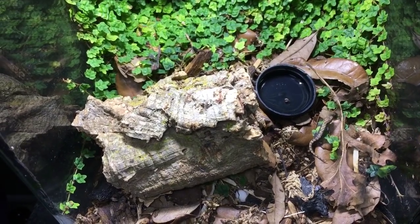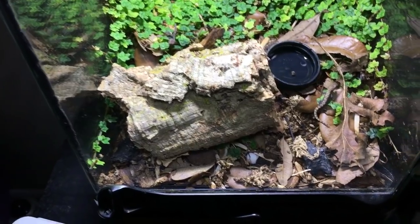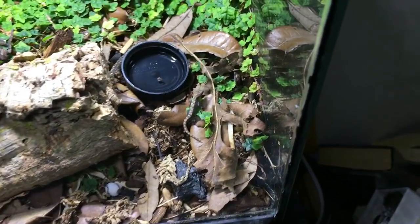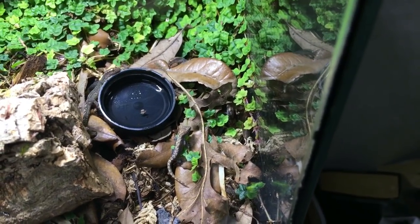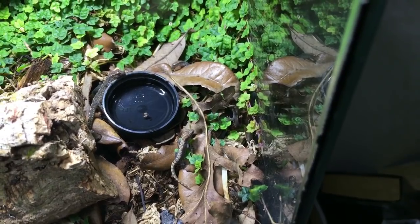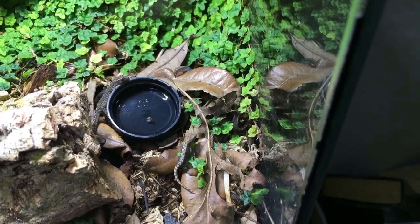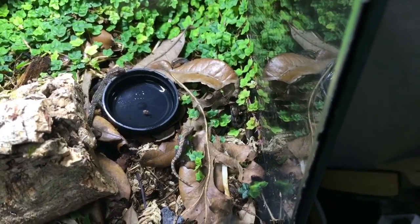And the little one got it. She did indeed. And there's a tiny one. I don't know if you can see her. Right, almost in the center of the screen, just to the right of the one that is to the right of the water dish. She's moving a little bit. Maybe you can see her. She just grabbed one, but her face is obscured. It's kind of hard to see her. She's hiding in among the leaves.